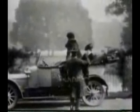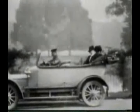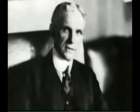These handmade cars were so expensive that a wide gulf separated those who built them from those who bought them. But the days when cars were just luxuries for the rich were drawing to a close. In 1908, one man's vision would change manufacturing and create a new market.